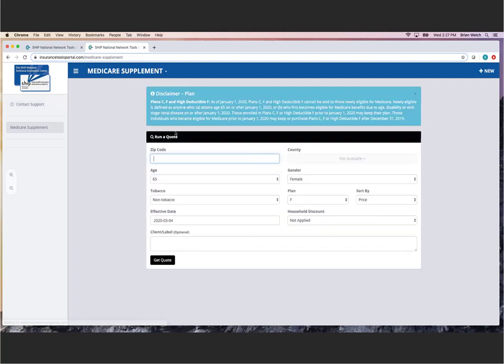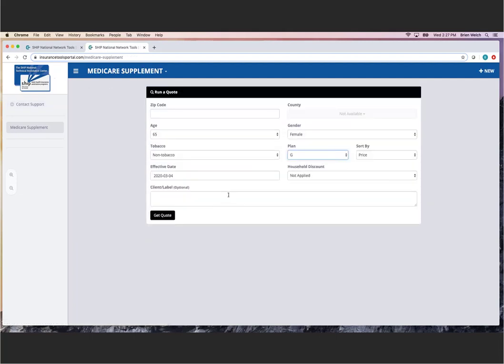Beyond that, that's really how you run a quote and display the information. A couple of other things in terms of some other questions that we've gotten in the past. This is mobile friendly, so as long as you have an internet connection, you can get access to this tool. So if you wanted to run this on your iPad or your phone, you can do so.